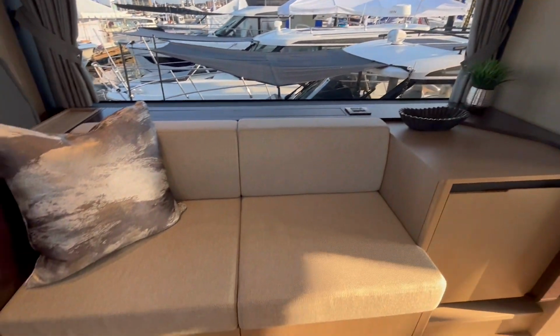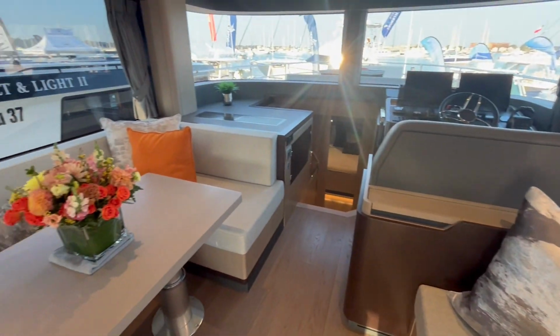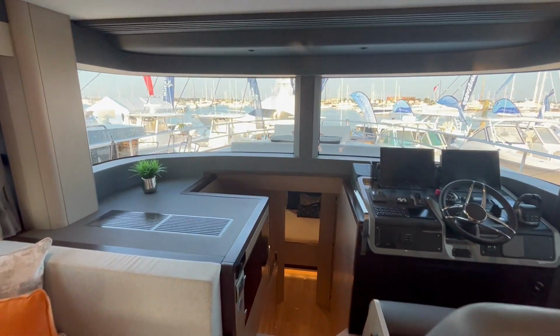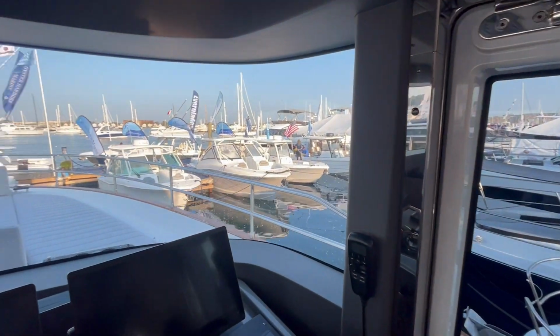Tons of storage with drawers underneath. More locker storage over here. Plenty of room, but a nice symmetrical area that you can enjoy with friends inside. Again though, the light and the visibility. Check it out from the helm station.